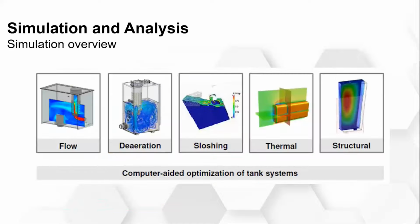So next thing we'll start talking about is our tank optimization. So this might be redundant for a lot of you guys who have talked about the tank or heard about tank optimization before, but it's a brief overview. So we'll go through this for the rest of the people in the crowd. So when we start with our tank optimization, we look at the flow, we look at the deaeration, we look at the sloshing, we can look at thermal conductivity of different tank materials, and then we also look at structural if necessary.